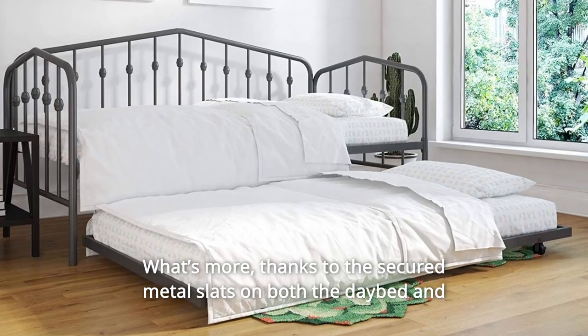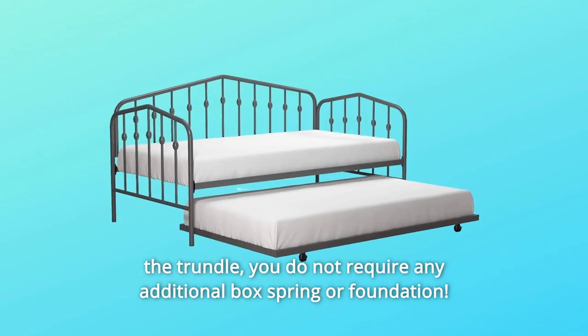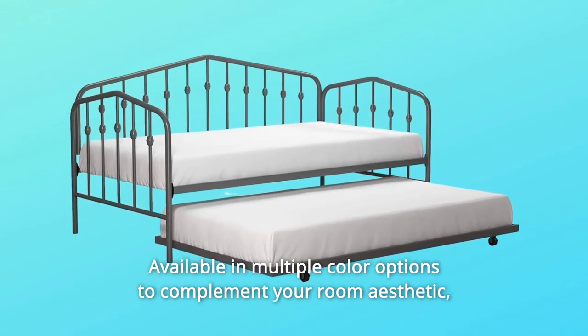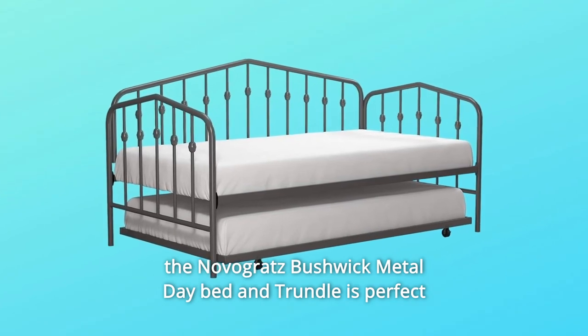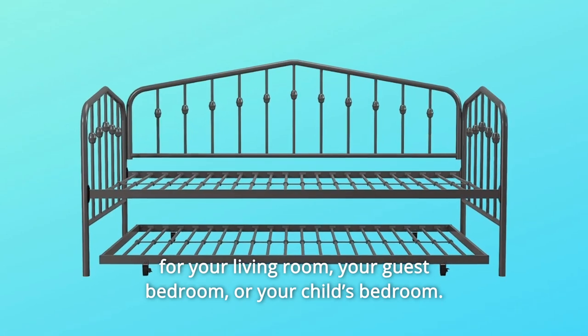What's more, thanks to the secured metal slats on both the daybed and the trundle, you do not require any additional box spring or foundation. Available in multiple color options to complement your room aesthetic, the Novogratz Bushwick Metal Daybed and Trundle is perfect for your living room, your guest bedroom, or your child's bedroom.